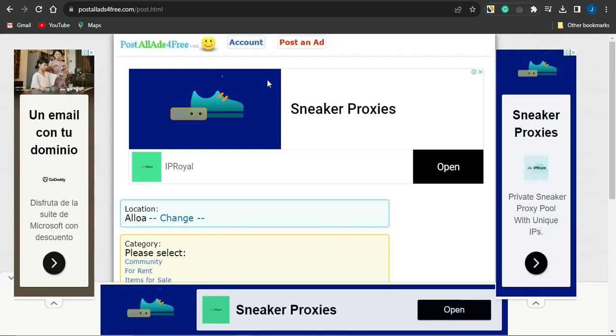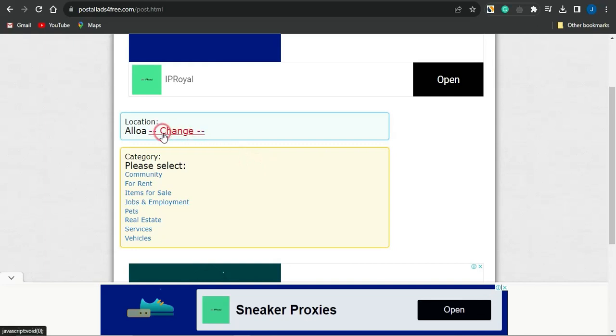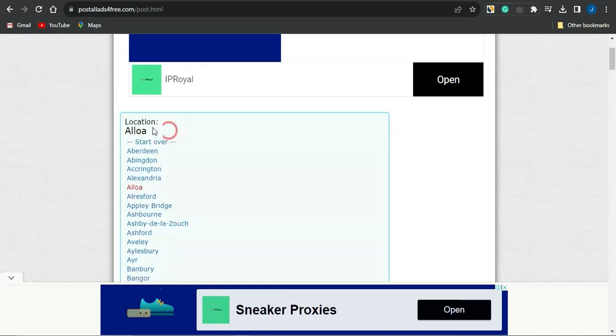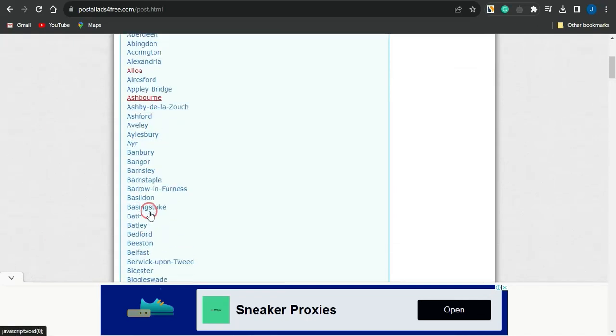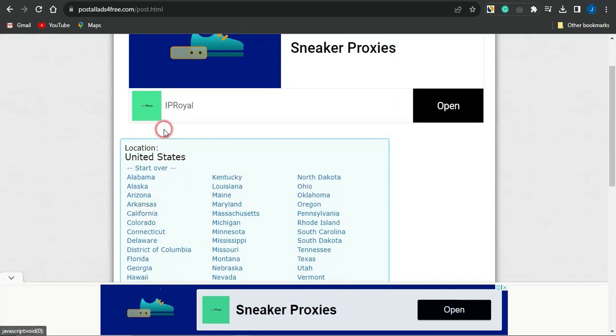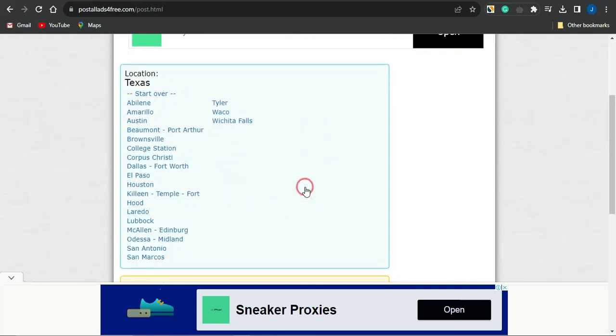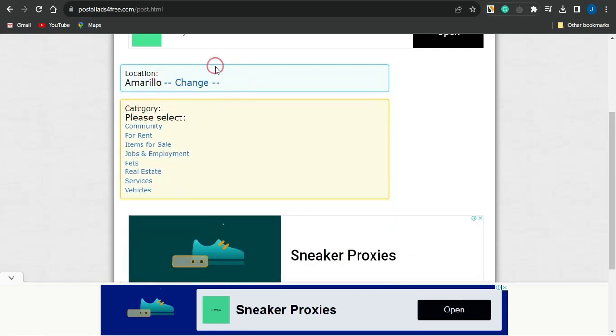As you can see, if you click on post an ad, you should be brought to a page such as this, where you just select a location. Supposing I want to select the United States, because that offer is available in that country, I can do that. If I want to promote this offer to Texas, I can select a location in Texas. As you can see, that has been selected.